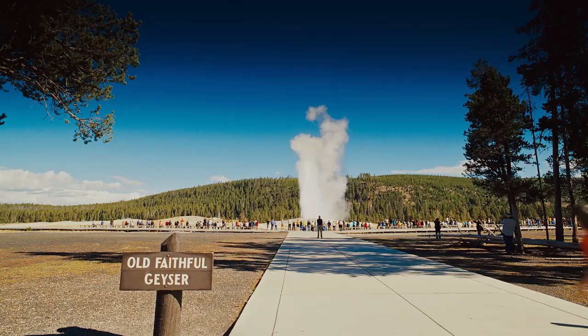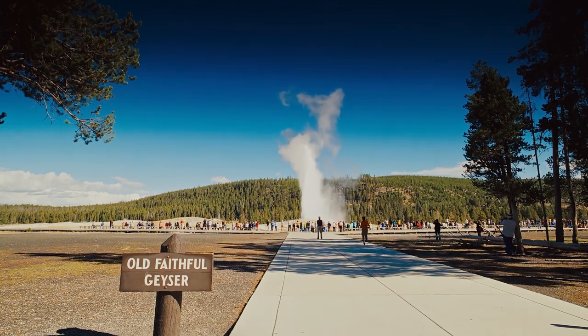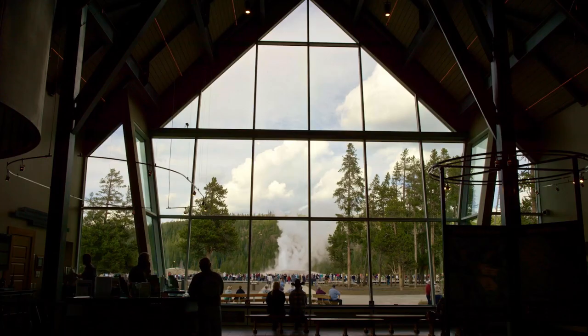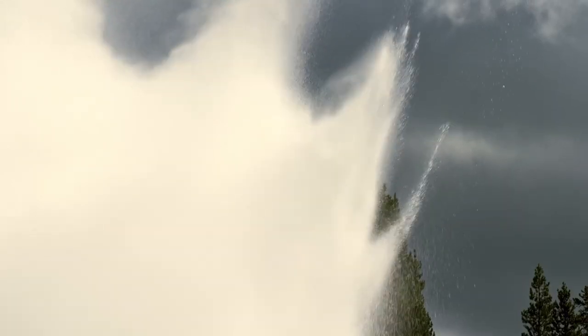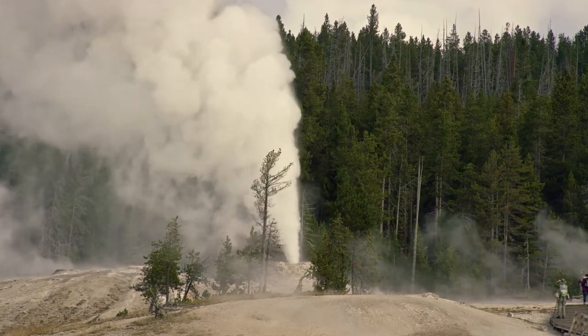Most times with excitement. The best example of this is Old Faithful, the most famous geyser on Earth. It is known for its schedule. You can sit and wait in anticipation for it to erupt every 35 to 120 minutes.